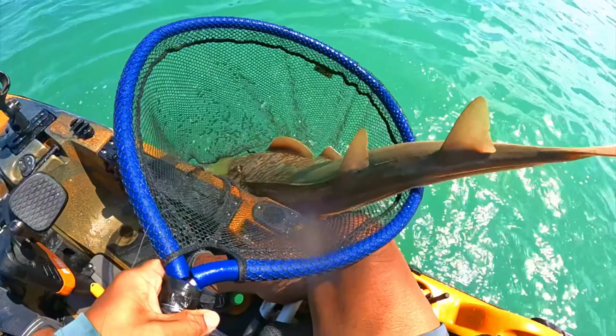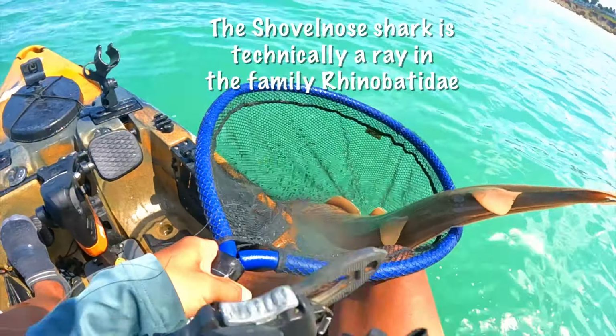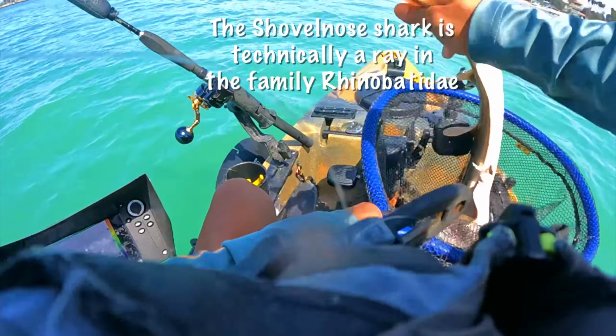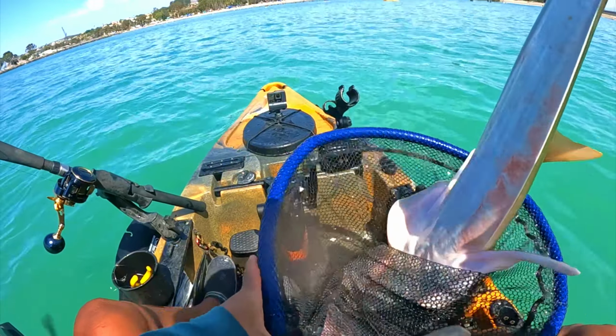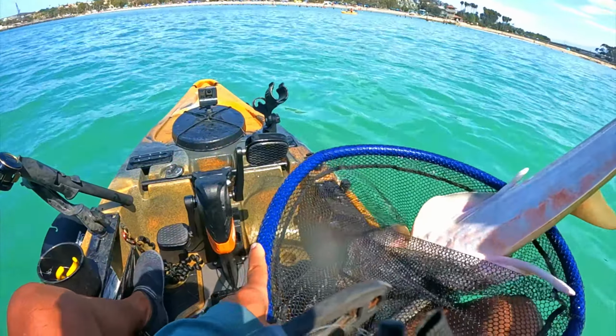All right, shovel nose shark. Look at this one. It's probably my biggest one so far. See if I can get him into the boat and free. Holy cow. I'm like taking these big old fish into my boat. Risky. Very risky.